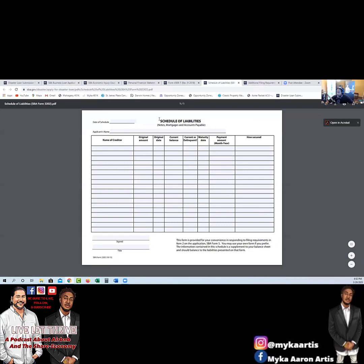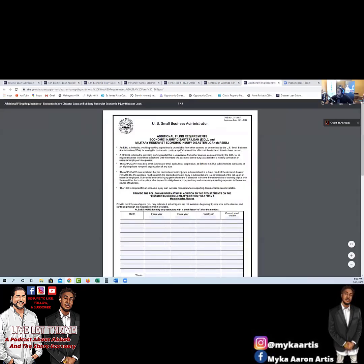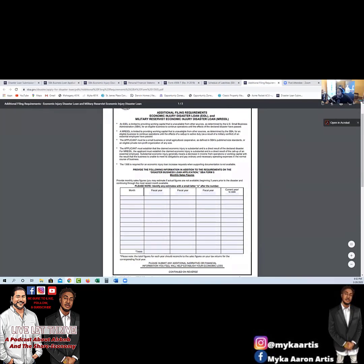And then you have your schedule of liabilities. This is pretty simple. This is your name of creditor, like who owns the mortgage to your house. This is all about mortgage notes. The only thing I had was mortgages, so I just put all my mortgage information in here. And then this is all self-explanatory. It's easy.